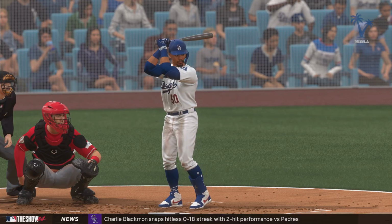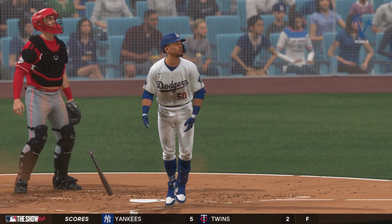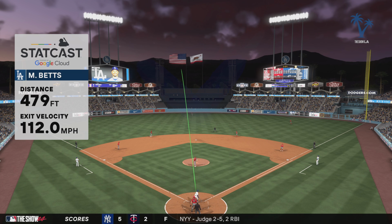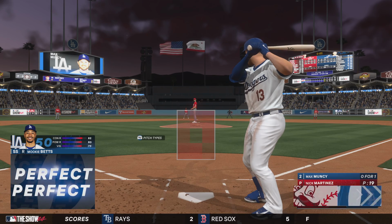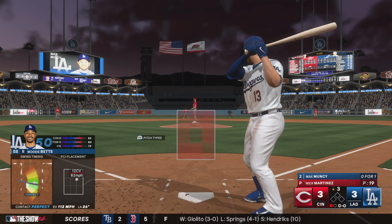The great pitchers are able to tease the outside part of the zone with the breaking ball. That means that it looks like it's going to be a strike, but finishes off the plate. Well, that one finished on the outer half, but caught just too much of the plate and hit for a home run. So one out, nobody on. Here's Muncy to hit. He's 0 for 1.